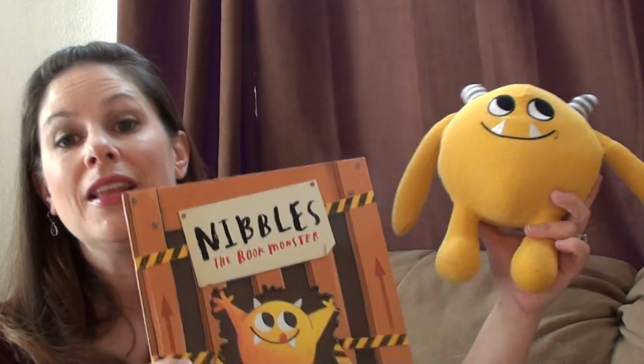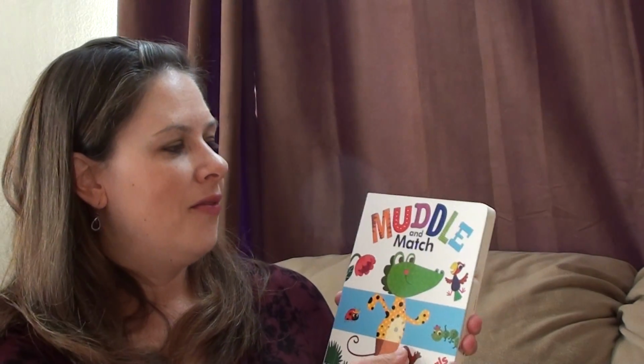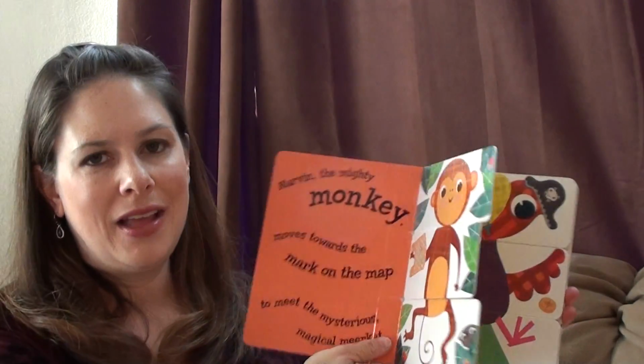He also comes with this plush. If you wanted to, you would order it separately, but you can't. My 2-year-old, this is my 2-year-old's best friend, and he's corduroy and squishy. He's very fun.